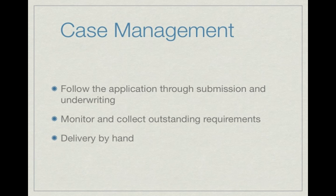So once you've put in that application, once you've got underwriting taken care of, it's time for you to do some case management. So you're going to sit back and follow that application through submission and underwriting. You're going to keep in touch with the insurance company that you put that app in with, make sure it's on track, make sure no outstanding requirements are coming up, or if the insurance company says, hey, we need this, we need this, we need this, you're going to make sure you're on top of it to get those requirements taken care of. And then once the policy is ready to go, you're going to deliver that policy over to your client, preferably by hand if you can.